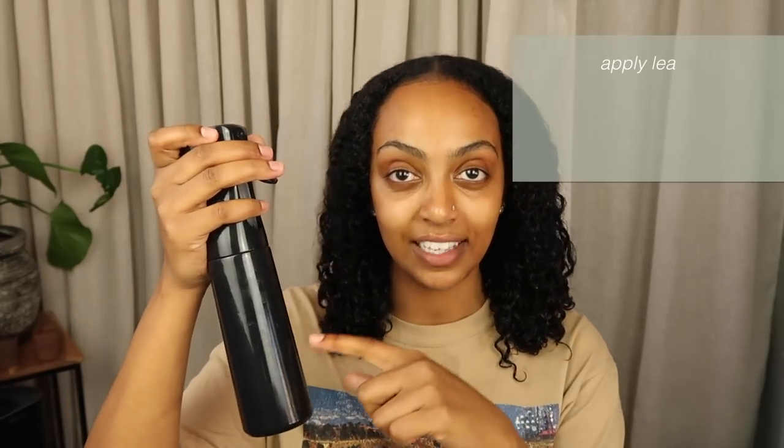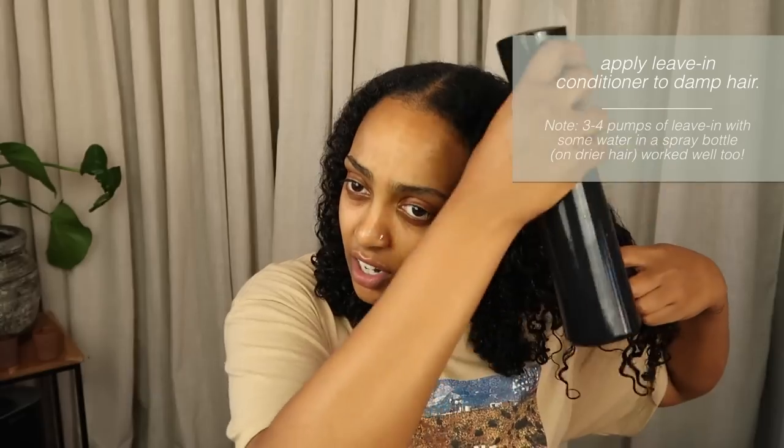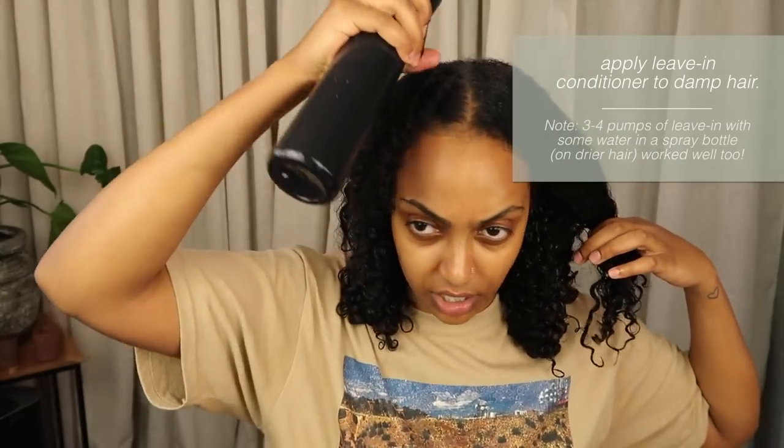All right, so I am now out of the shower. When I apply these next products, I like to do it straight out of the shower. I like my hair to be pretty damp. It's not that damp now, so we're gonna dampify it. I've never done this before, but I put some of my leave-in conditioner in here with the water, shook it up, and I'm getting some slip already, so maybe that's something I'll start incorporating with my wash and go.